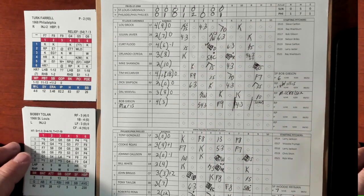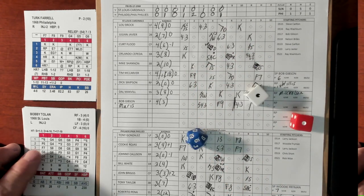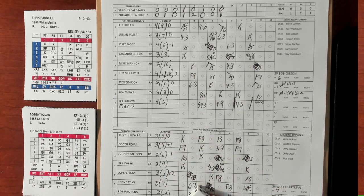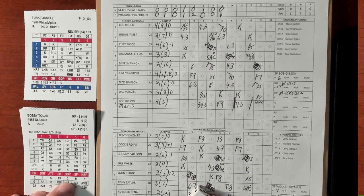That's between a 13 and a 1. 16, so no strikeout. Tolan 1-1, double 6. That's a G6. Runner on first and third. They're going to let the run score. 2, 3. See if we get a double play. It's a 3-0.